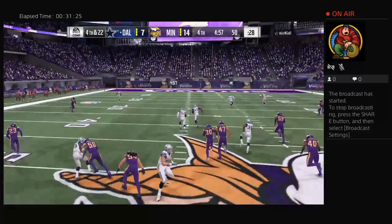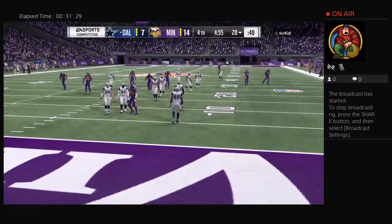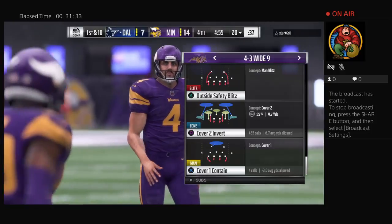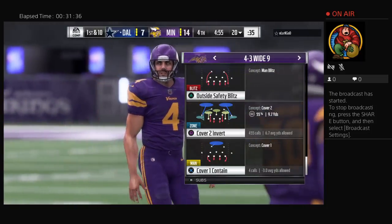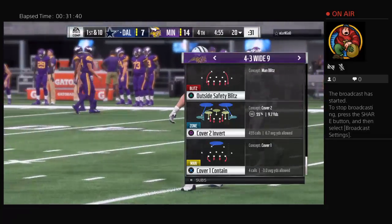He gets this one away, and boy, it's another boomer. And a little too much mustard on that one. It hits a couple yards into the end zone. A missed opportunity there maybe to pin him back. And now here come the Cowboys. And the last time that they were on the field, a little demoralizing.